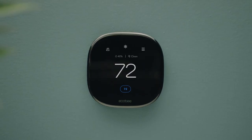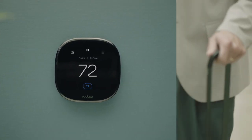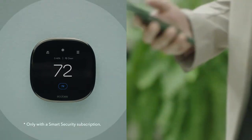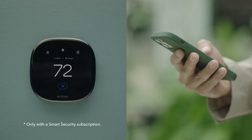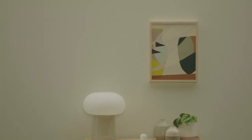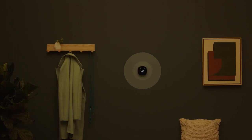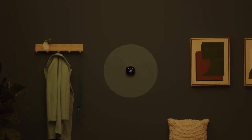Never compromise on safety either. One device acts as your home monitoring hub, alerting you of motion, the sound of a smoke alarm, or if your pipes are in danger of freezing. And when you're home, the Smart Thermostat Premium can also detect your voice, with Siri or Alexa built in.